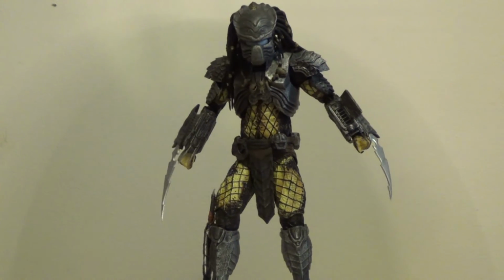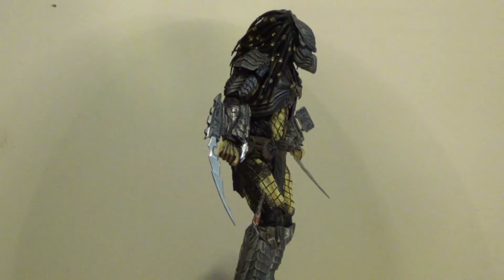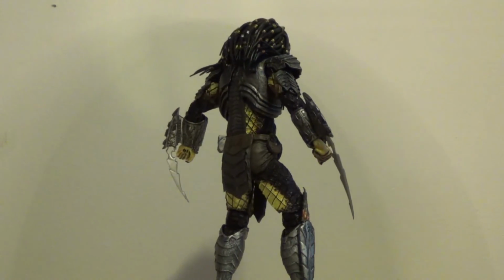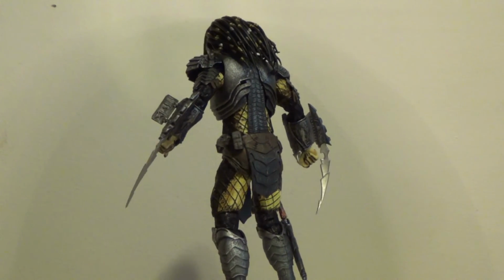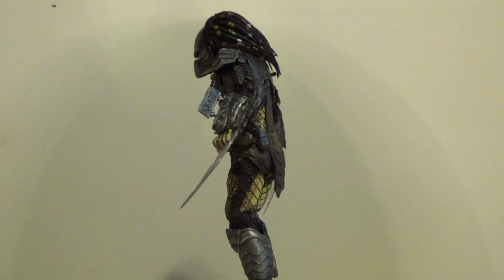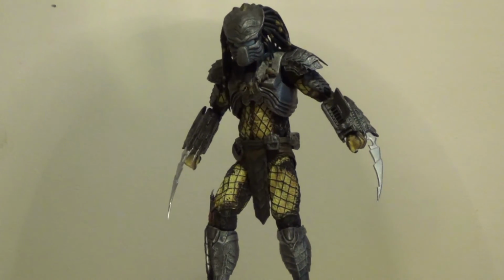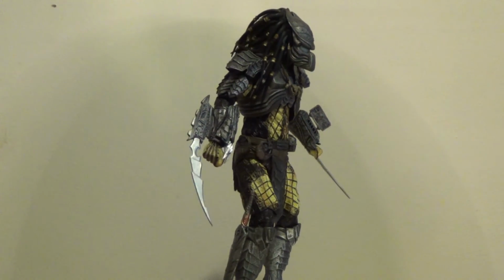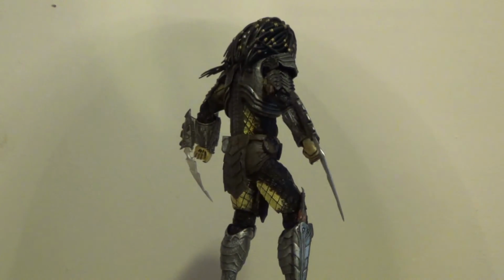At number 4 is the NECA Chopper. Again, awesome accessories, awesome detail, awesome articulation. He's got his long dreads again, he's got the awesome looking armor, and he's got a cool looking helmet. But what makes this figure pop? Well, his super long wrist blades. And this dude does deserve the name Chopper because those things look awesome.